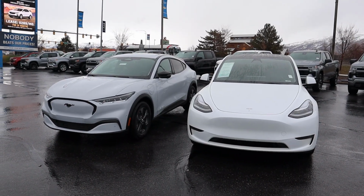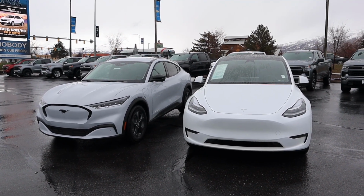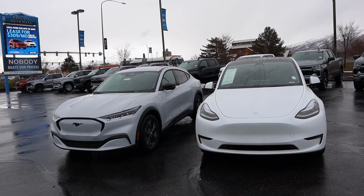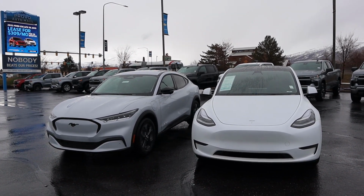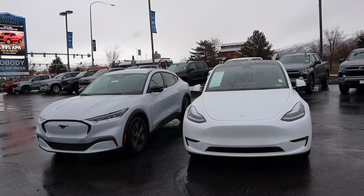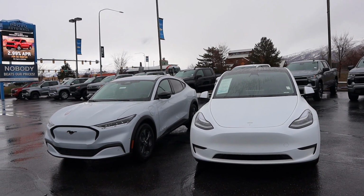Now when it comes to pricing, this Mustang Mach-E has equipped stickers for just over $50,000, whereas this Model Y with a build date of January of 2023 stickers for $67,000. Now, I don't know if that means that was pre or post price cut with Tesla, because they obviously had those crazy price cuts. Let me know in the comment section down below.